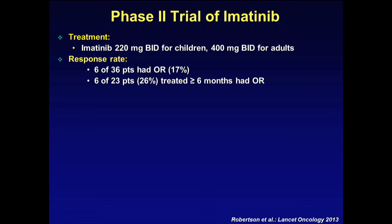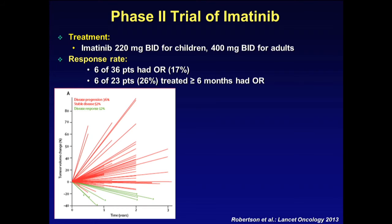Then there was a study conducted by Dr. Kent Robertson and Wade Clapp at Indianapolis, and I want to show this to you because that was another study that actually reported success and showed some shrinkage. Imatinib is a drug that is approved for leukemia patients and has a very good scientific rationale to be evaluated in plexiform tumors. And what you can see here is a line graph. This is where the patients start. If the line goes up, it means tumor growth.